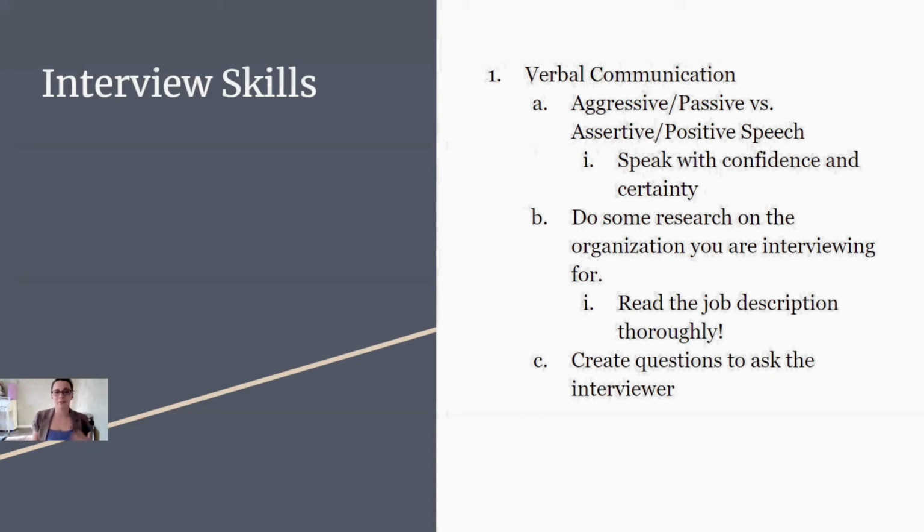So read the job description very thoroughly so you can see what they want in a person, so you can make sure you can answer the questions you think they're going to ask you with the right responses that they're looking for. Another great thing to do in an interview is that at the end of your interviews, they always ask, do you have any questions for me? They want you to ask questions or else they would not ask that.